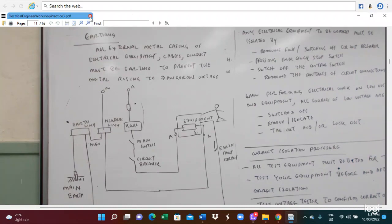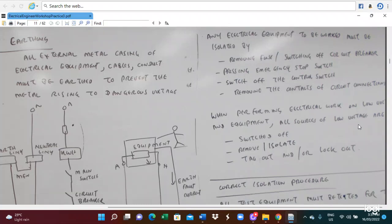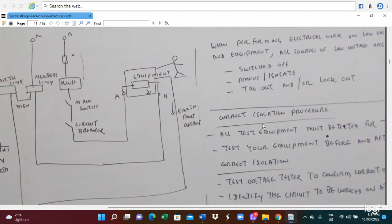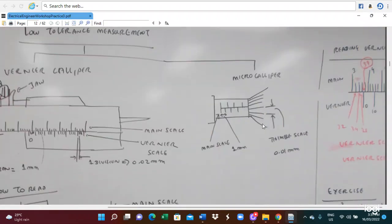In this case, we also have to ensure the electrical equipment to be worked on must be isolated. So you have to remove the fuse, switch off the circuit breaker, press the emergency control switch, switch off the control switch, and remove the contact at the point of connection. So when working on the power panel or supply equipment, in this case you have to switch off, remove, isolate, and take out and lock out must be utilized. So these are the ways take out and lock out are utilized.